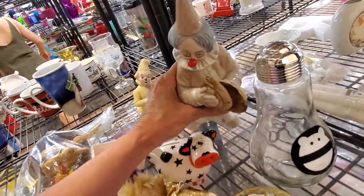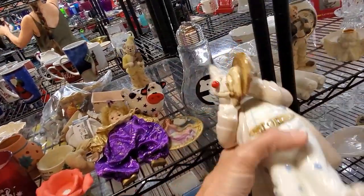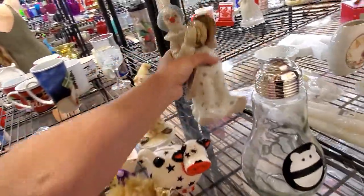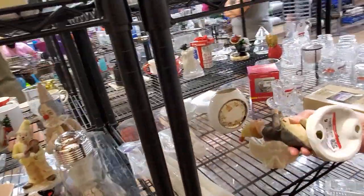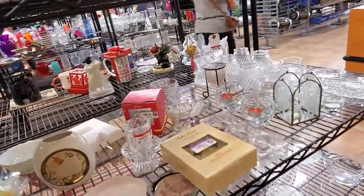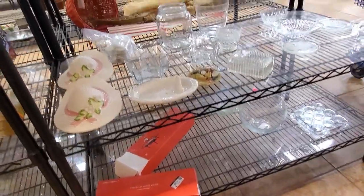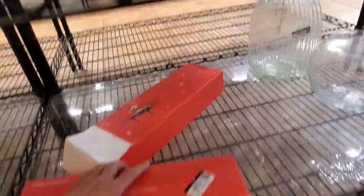It's a very Pennywise looking clown. Doesn't make him any better because he's still a clown, but he's not Pennywise. What did you find? Oh, clown. Like, we just don't even do the clowns. No clowns. Clowns are yucky. If you think clowns are yucky, let me know down in the comments. I'm on team yucky clown. Yucky clown. Yucky clown.